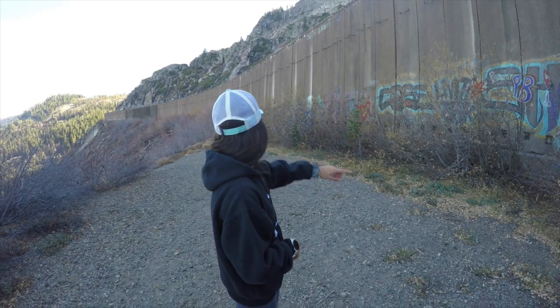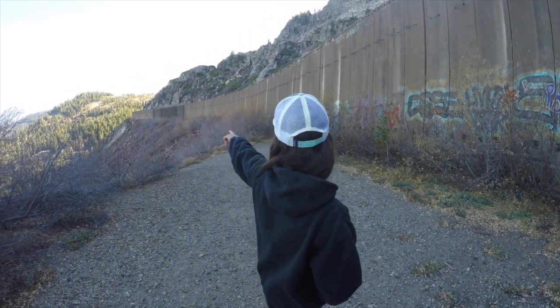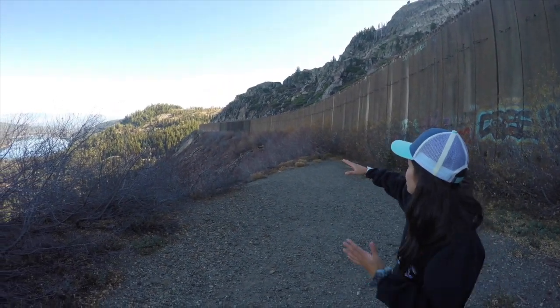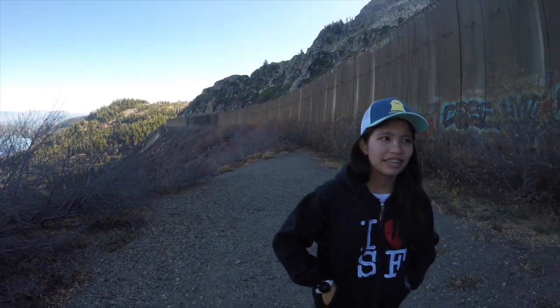You can see the wall that stretches until over there. It goes further, trust me. But as much as you can see right now, you can see that if you go out the doorway. So, yeah.